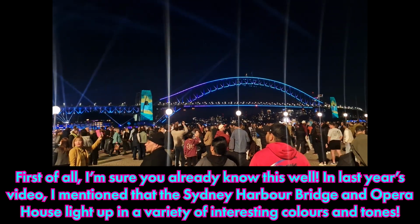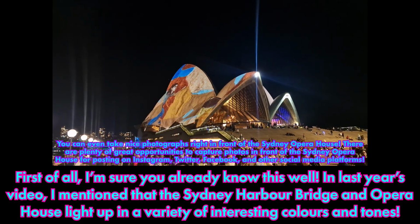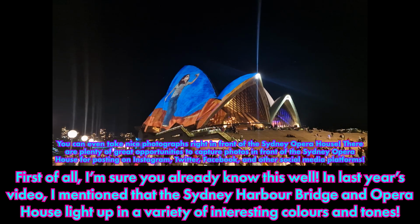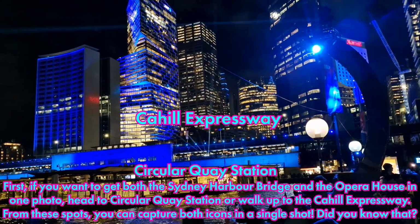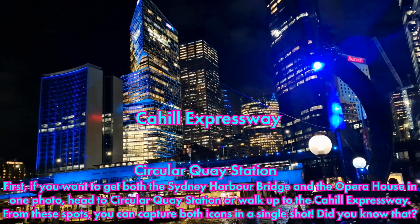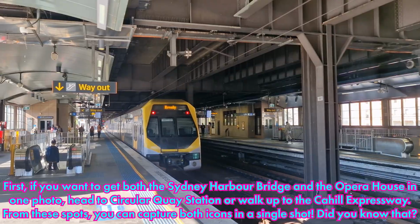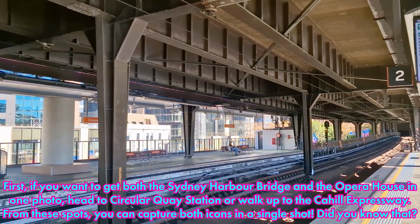In last year's video, I mentioned that the Sydney Harbour Bridge and Opera House light up in a variety of interesting colors and tones. I found two great ways to capture these landmarks more professionally. First, if you want to get both the Sydney Harbour Bridge and the Opera House in one photo, head to Circular Quay Station or walk up to the Cahill Expressway. From these spots, you can capture both icons in a single shot. Did you know that?